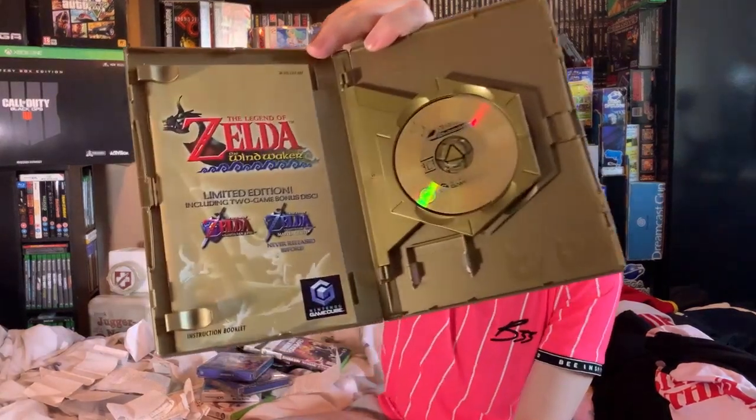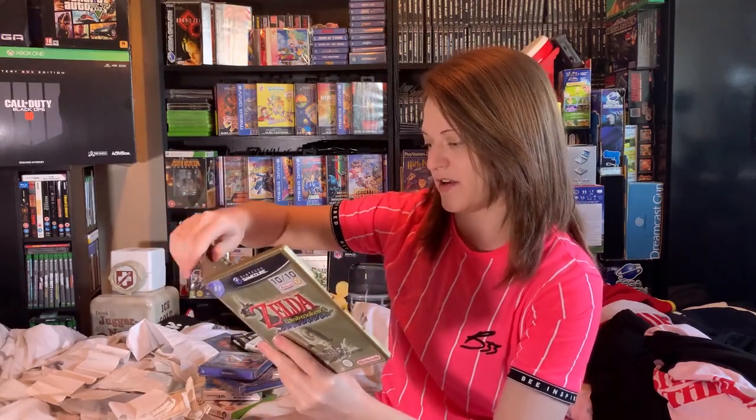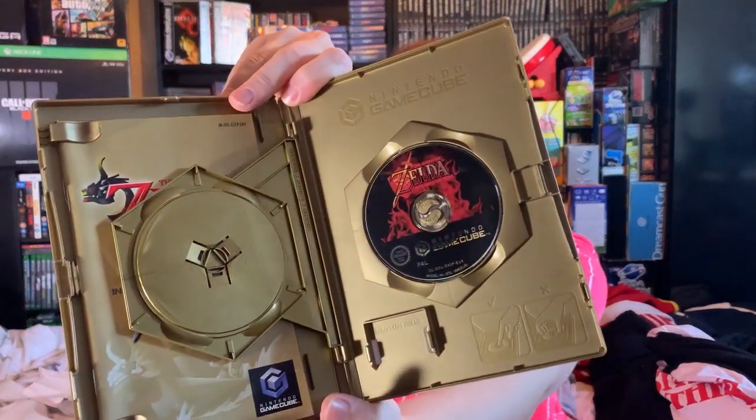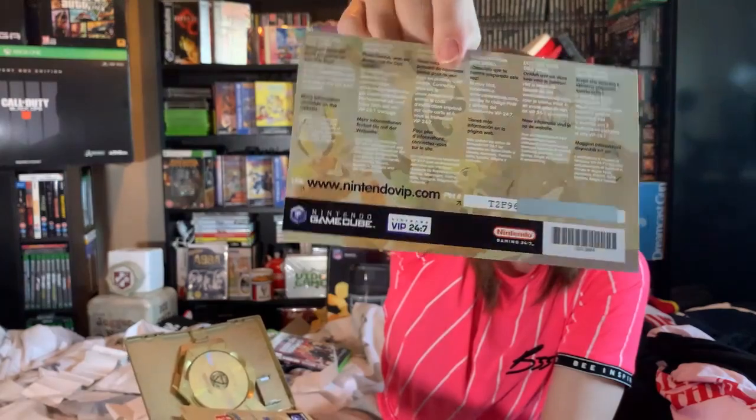So in a beautiful gold case, obviously the game itself, and it has the Ocarina of Time in here as well. Because on my journeys to CeX anyway, some of them have been in a black case, or missing the Ocarina of Time disc, and bits like that, or missing the manual. And an awesome touch with this, it's got the Nintendo VIP 24/7 points as well, unscratched. It's just a really nice Brucey bonus when they have that extra element of completion.